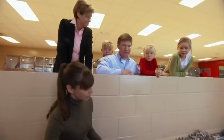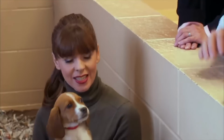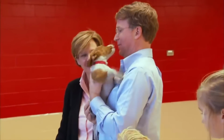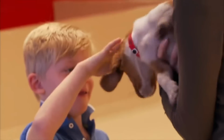So who are you gonna pick? Whistler. Whistler. Here she is then. Come on, Daddy. You take her. Hello, pretty girl. Hello, pretty girl. When we picked Whistler, Jack was upset initially, but I think he's come around. Whistler gave him a couple of big licks on the side of the face, and that's kind of won him over.